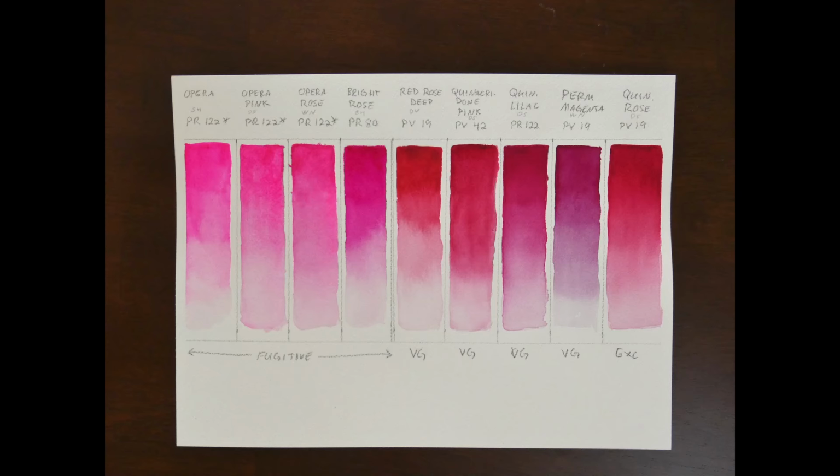If you'd like to see how I painted those two florals without fugitive paints, check out these videos.